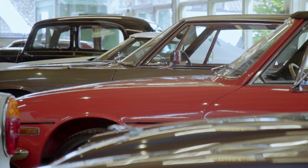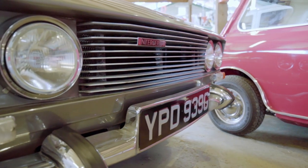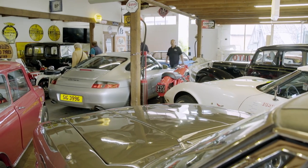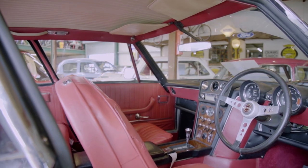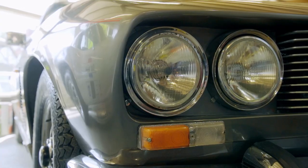The Mark 1 Jensen Interceptor from 1969 is now posing in the showroom, one of only 300 that remain on UK roads, on Rostyle wheels. Chris Cawthron from the Jensen Owners Club is given the guided tour by Paul. There it is, look, Chris, there you go. Wow. Nice colour. It is a nice colour, isn't it? Chrome works good as well.